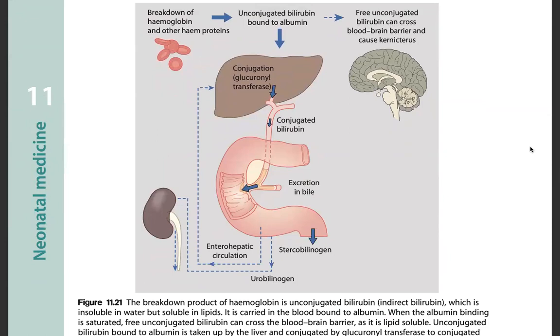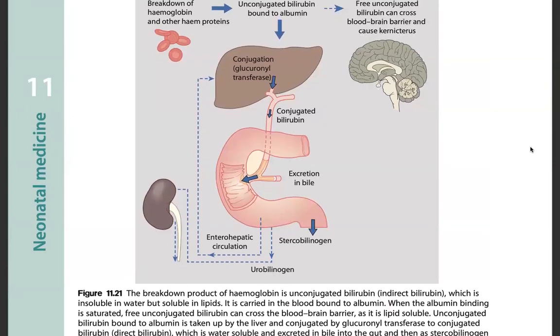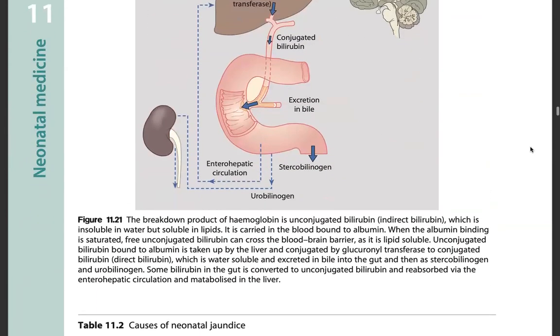The breakdown product of hemoglobin is unconjugated bilirubin, indirect bilirubin, which is insoluble in water but soluble in lipids. It is carried in the blood bound to albumin. When the albumin binding is saturated, free unconjugated bilirubin can cross the blood-brain barrier as it is lipid soluble. Unconjugated bilirubin bound to albumin is taken up by the liver and conjugated by glucuronyl transferase to conjugated bilirubin, which is water soluble, and excreted in bile into the gut, and then as stercobilinogen and urobilinogen. Some bilirubin in the gut is converted to unconjugated bilirubin, reabsorbed via the enterohepatic circulation and metabolized in the liver.